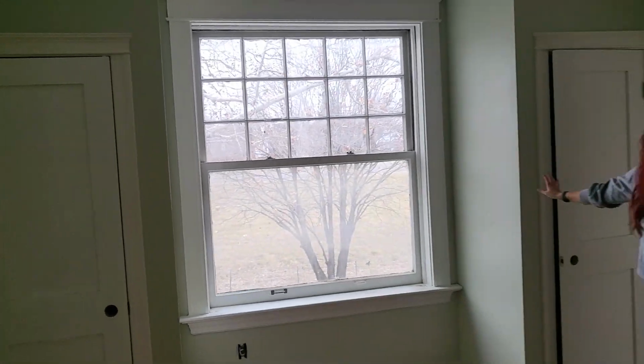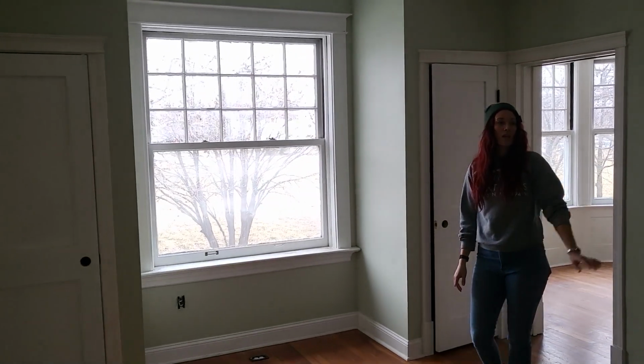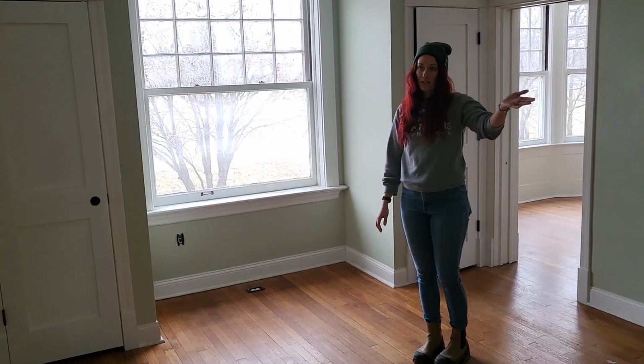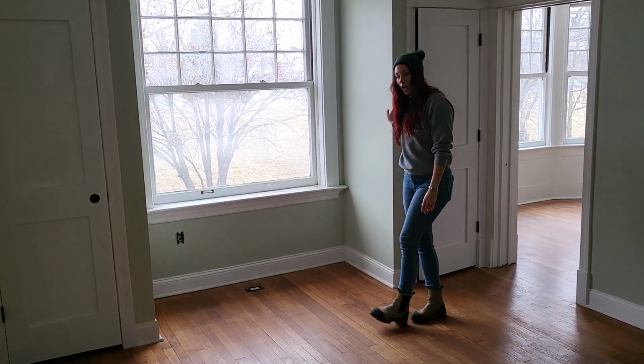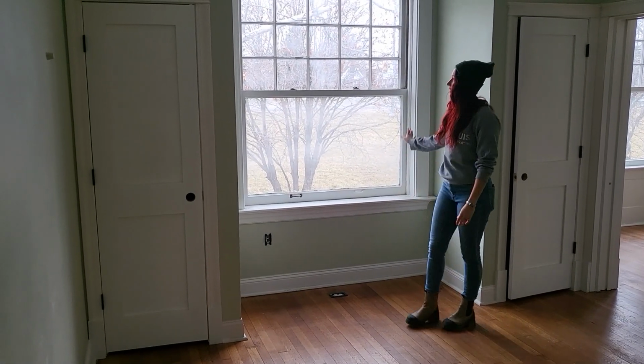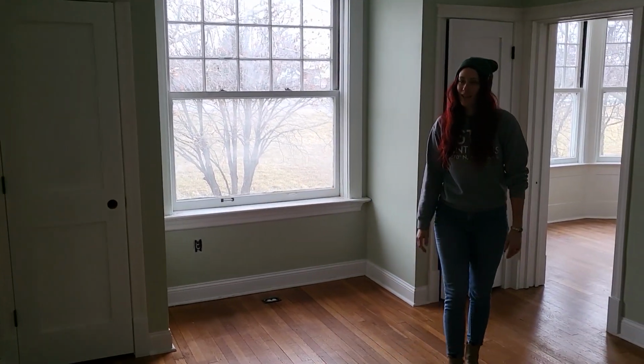This is not the primary bedroom, but it is the first bedroom. We put in two closets here because there used to be a pocket door right along that wall, and it had a closet in it. So we put your closets in here. You can put a beautiful bench seat here if you want to, and then you've got a nice, big, beautiful window to look outside.